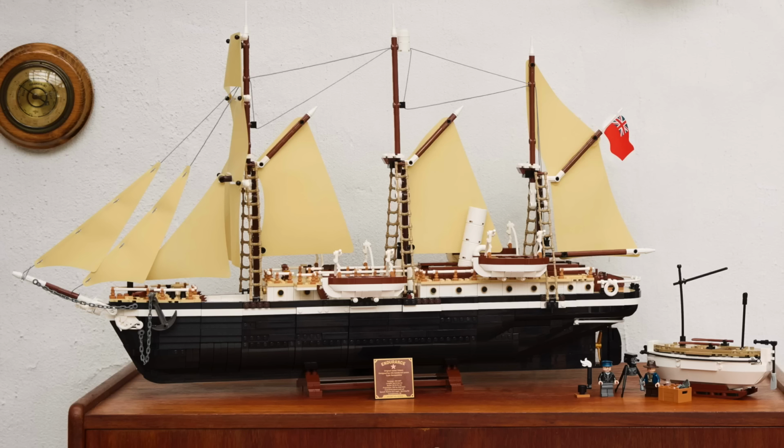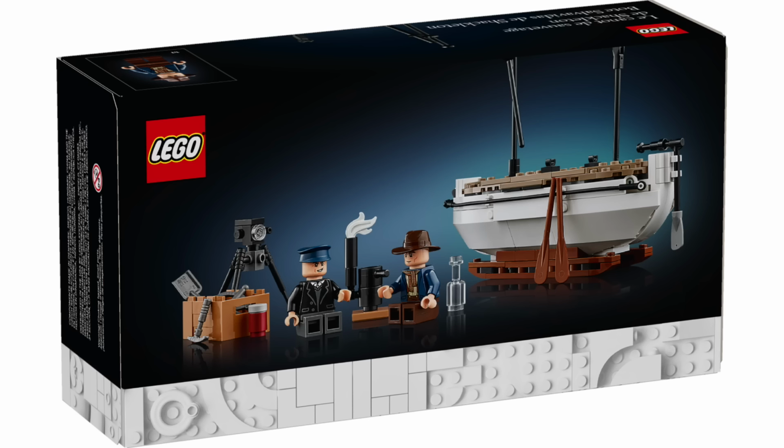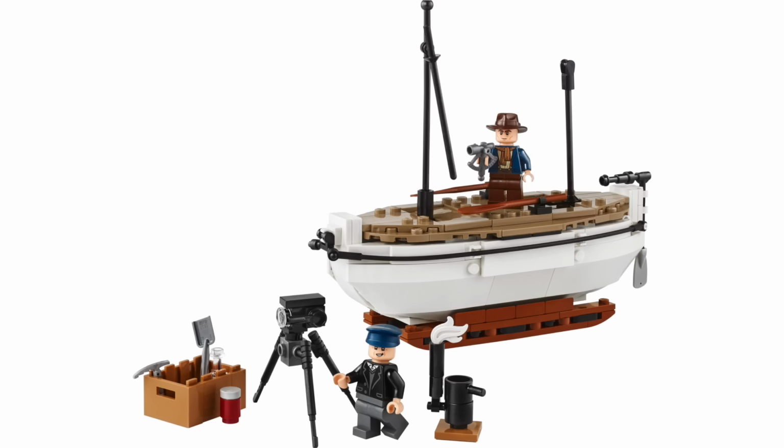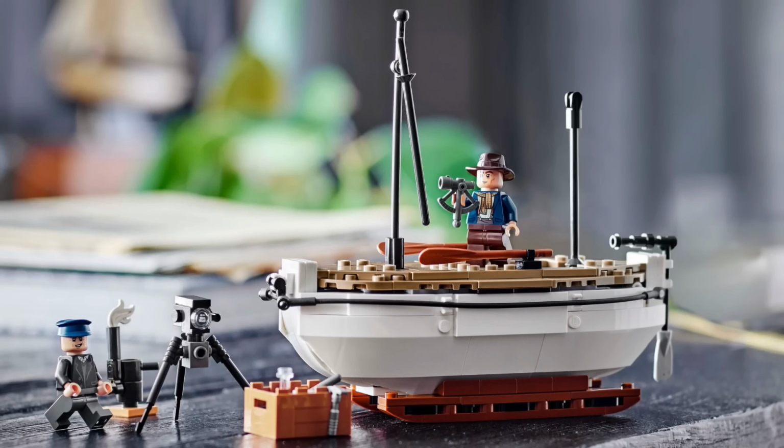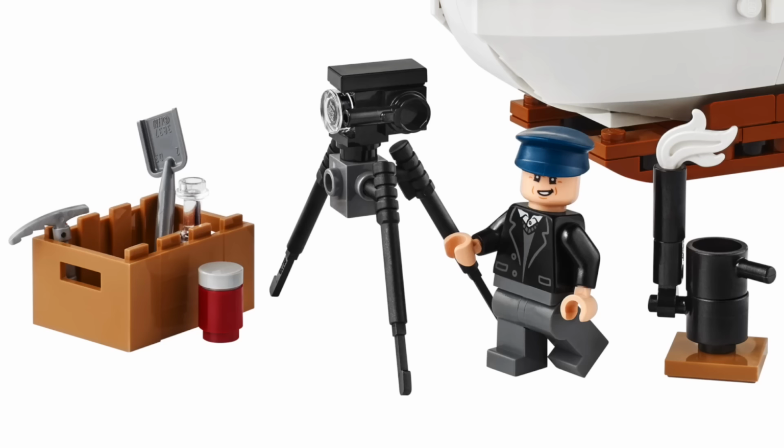If you buy the set from the 29th through the 2nd, you'll also get the Shackleton's Lifeboat gift with purchase. The build for the Lifeboat is actually quite detailed, and I really like the look of it. Included, of course, is a minifigure for Captain Sir Ernest Shackleton, as well as photographer Frank Hurley and a build for a stove and camera.